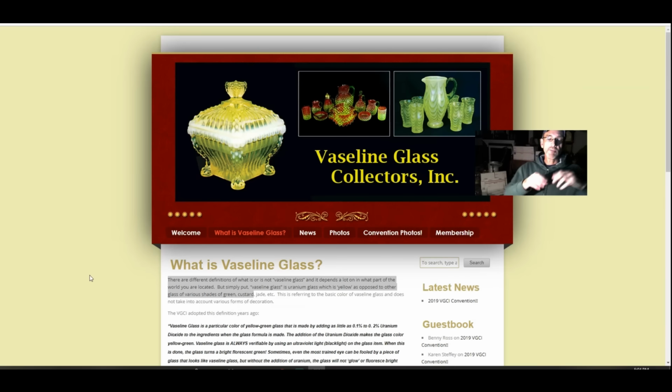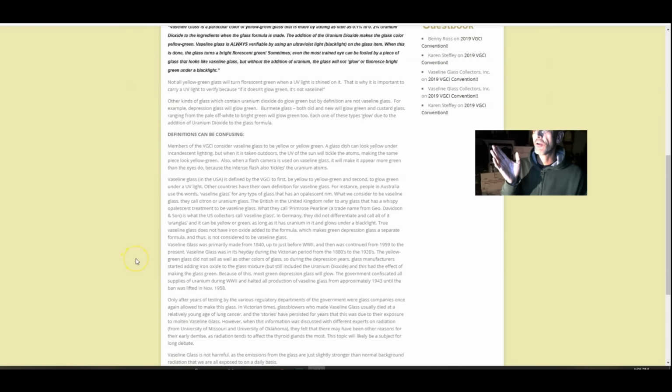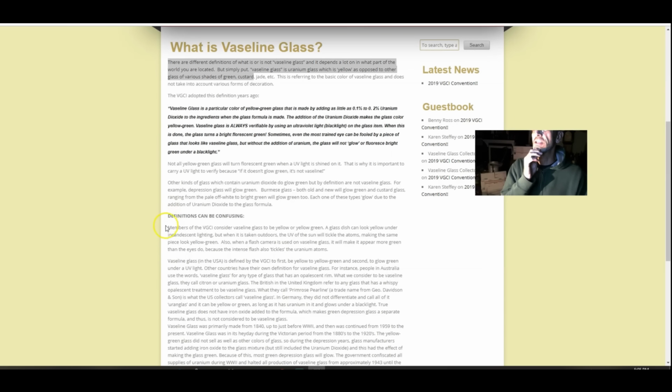So I won't talk Victorian era Vaseline glass and what Vaseline glass means in England and Europe, because there are some different definitions, but just the difference between the green and the yellow. You'll see here that I highlighted, and I'm just going to read this one sentence to you. There are different definitions of what is not Vaseline glass, and it depends a lot on what part of the world you're located in, but simply put, Vaseline glass is uranium glass, which is yellow, as opposed to other glass of various shades of green and so forth. So I wanted to show you that, to document that for you. And then one more thing I want to read to you right here where it says definitions can be confusing.